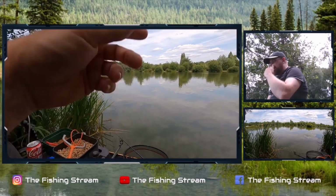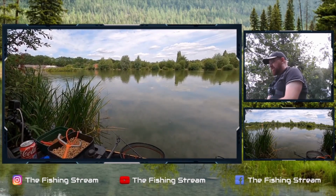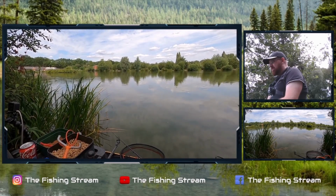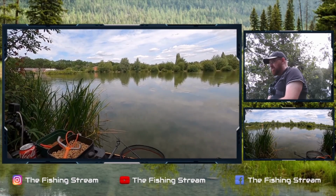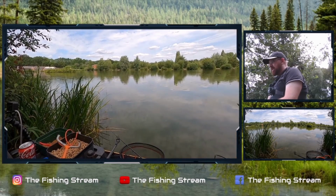I've had one bite that I missed, and I've had another bite where I sheared off on the strike, and I lost a fish at the net. So I think I've had 3 bites. So actually, the bomb's more productive in terms of bites, but less productive in terms of fish.